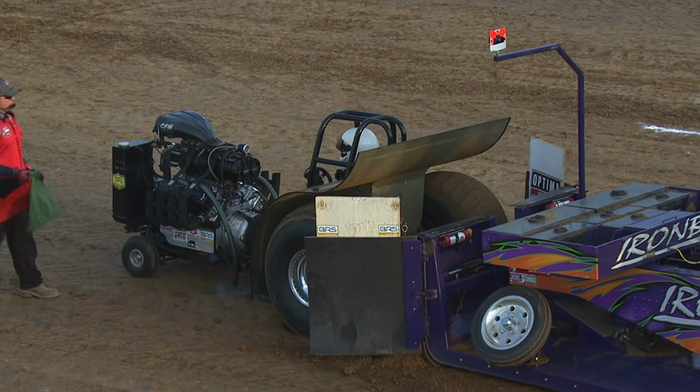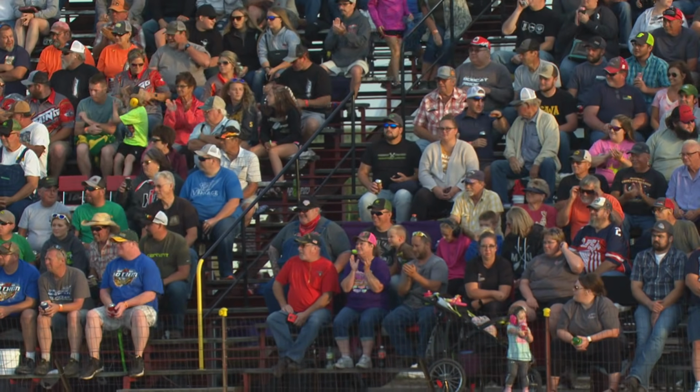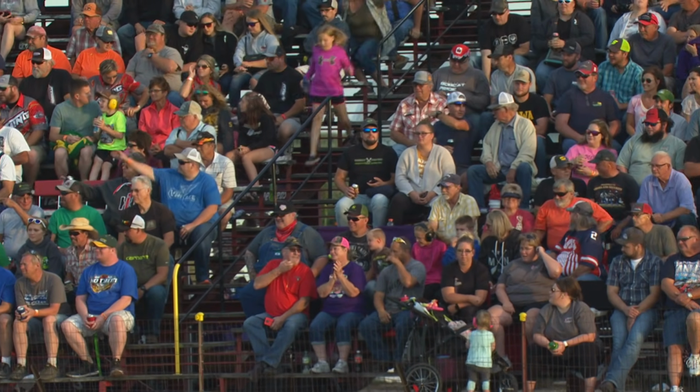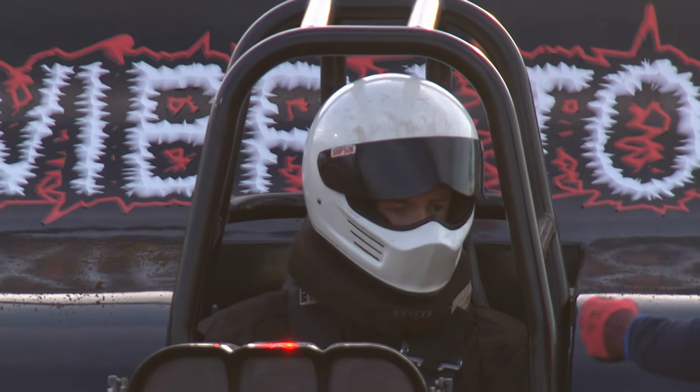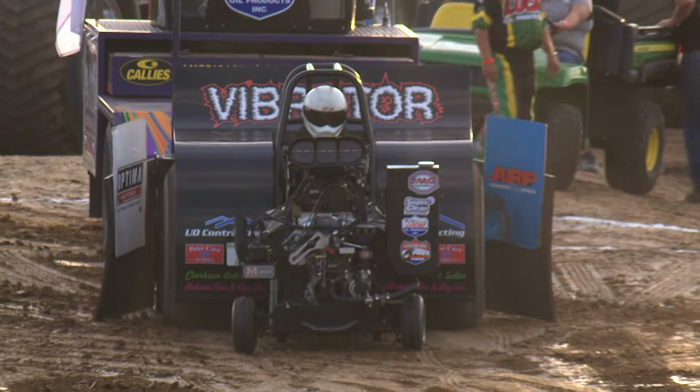Right hand down, working the brakes just a little bit, but I've got to tell you, a spectacular effort, and it's going to yield an incredible result. 320 and 92. We have a new leader by 20 feet.